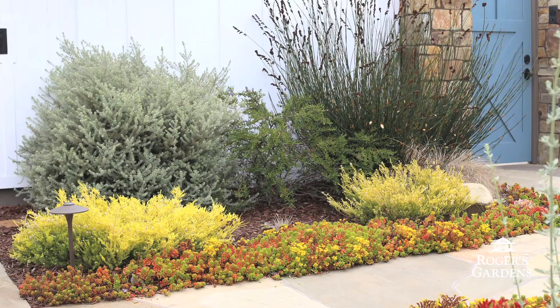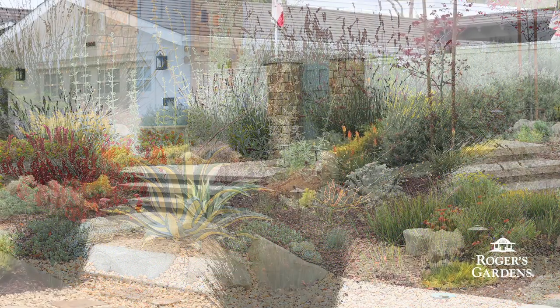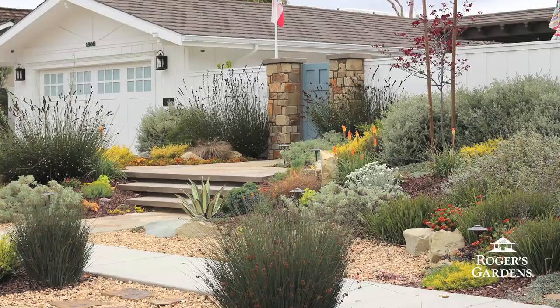So that was the real base of the color palette. And then everything else is really just a bonus. There's pops of orange, there's pops of red, and some of it is seasonal color. But all year round, she has a lot of foliage color. So that was the concept.